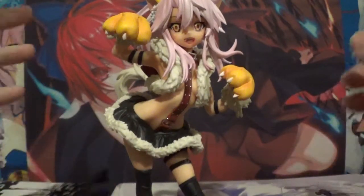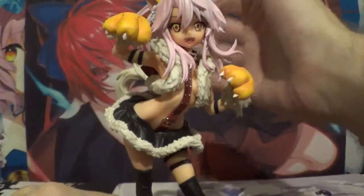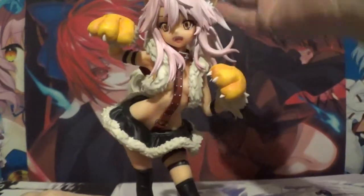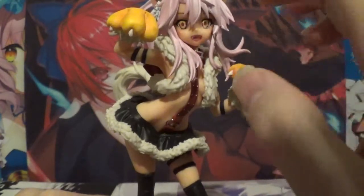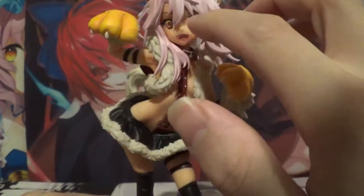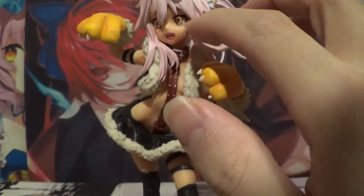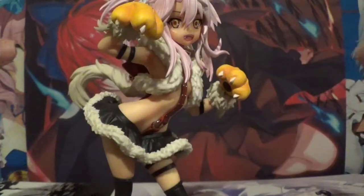And of course the make it or break it part of the figure, the face. Let's take a look at the face, the head, the sculpt, the hair. First, let's check out the eyes. The eyes are well painted. I think that she has that look of intent, like she's ready for a fight.